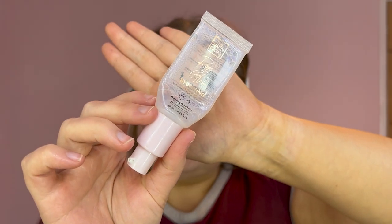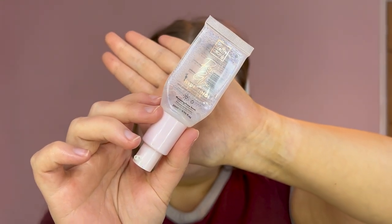For primer, I am going to be using the Beauty Crop Rose Glow Primer. This is a hydrating primer. Again, helps me glow. And of course, I'm running out of this too. Why does this happen to me on my graduation? But let's rub that in.